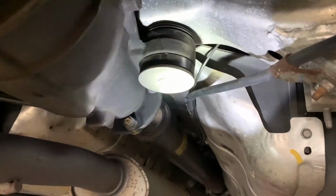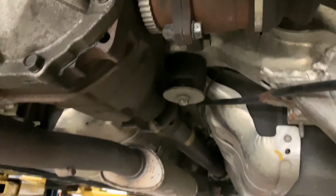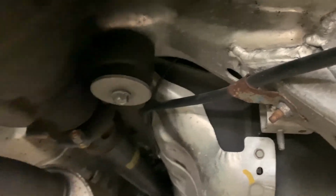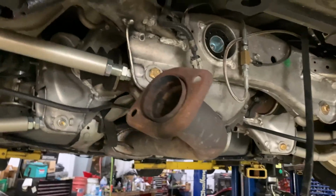Same in the front. This is what was loose last time. It's not loose this time, I don't think. No. Ha! Our custom exhaust.